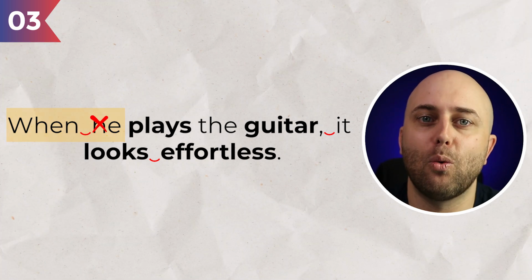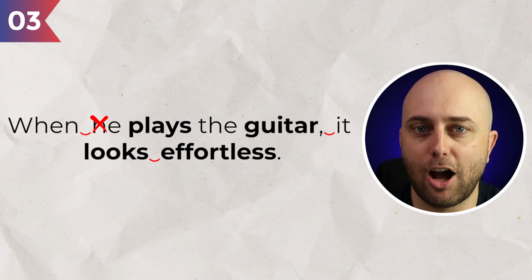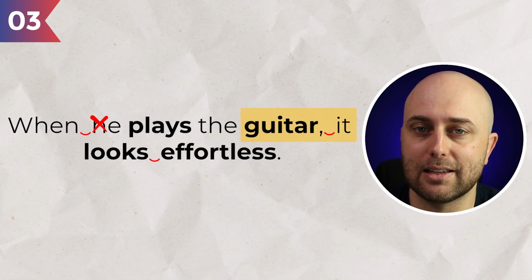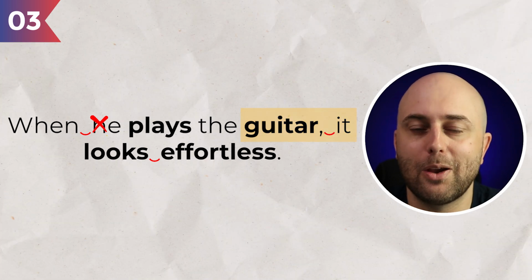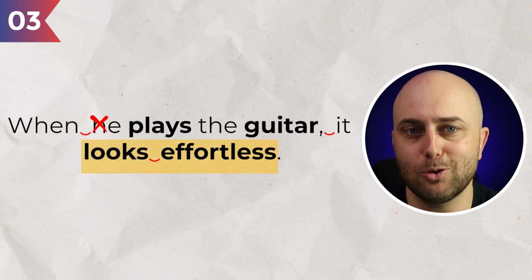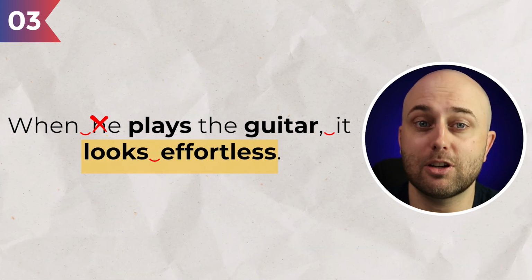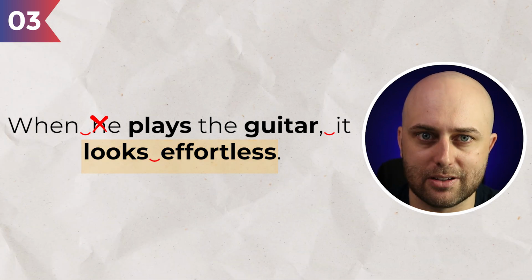When he plays the guitar, it, we get the linking R there at the end of the word guitar and it links to it. Guitar it. Guitar it. When he plays the guitar, it looks effortless. And then we link looks and effortless. Looks effortless. When he plays the guitar, it looks effortless.